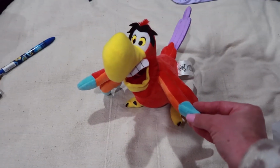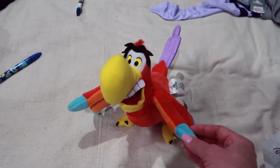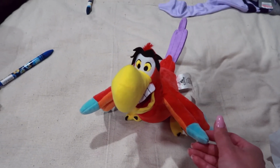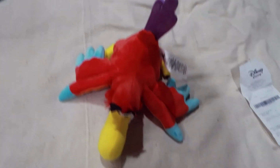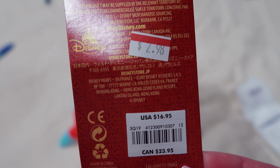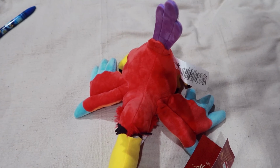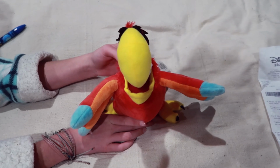He's from Aladdin. Do y'all remember his name? His name is Iago. I know it's spelled I-A-G-O, but they say it differently. I don't know. Anyways. He was $16.95, marked down to $2.95, and then we got the 25% discount and another 25% discount. So this little guy ended up being... How much was that? Oh my gosh. He was $1.67.